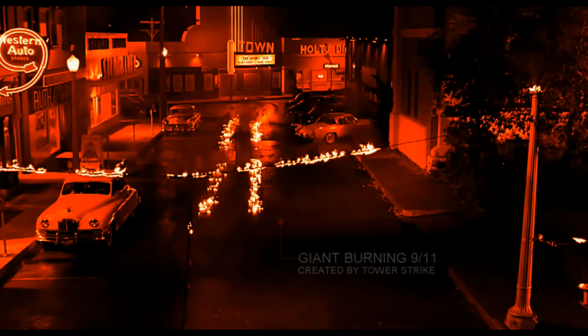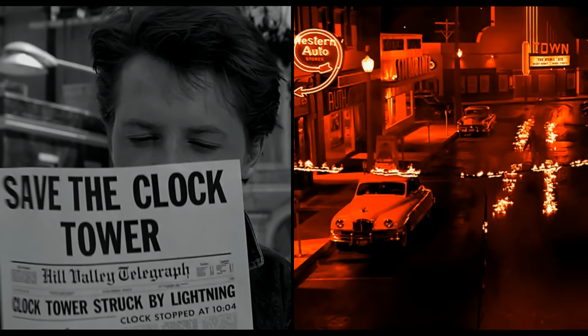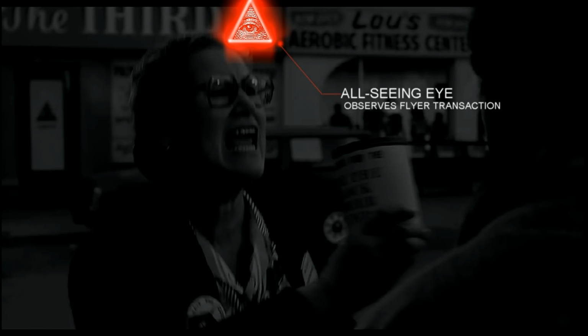Marty knows exactly when and where this tower strike will happen because it's all written on this flyer and placed in his hands, but something lurks in the background overseeing this transaction. But why does this symbol hover while Marty is forewarned about the tower strike?